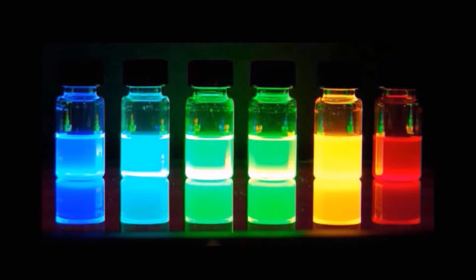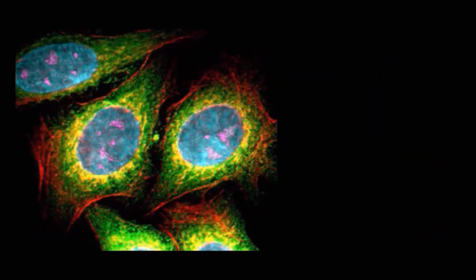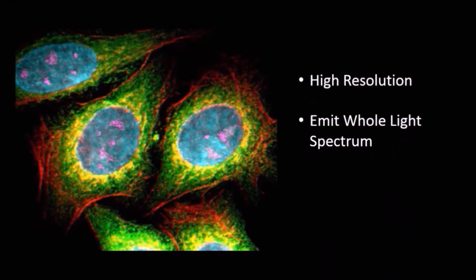So, how do these tiny dots have the potential to save lives? Quantum dots can be used for medical imaging, such as the detection of small cancerous tumors. Current imaging techniques depend on organic dyes with a broad spectral width, which limits the amount of colors that can be emitted. They also have shorter lifetimes, which decreases the time the needed tissue can be tracked. Quantum dots' small size makes it easy for them to travel anywhere in the body. They have a better resolution, they can emit the whole light spectrum, and they have a slower degradation time than current imaging techniques.